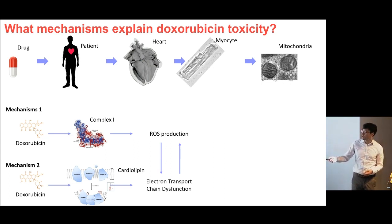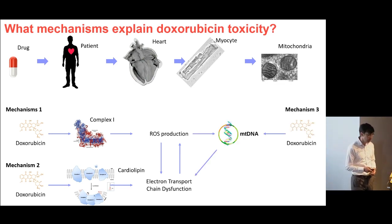But reactive oxygen species production can also disrupt the electron transport chain, and disruption of the electron transport chain can also cause ROS production. And doxorubicin is also known to alter the mitochondrial DNA, which is responsible for only a subset of protein expression in the mitochondria. This can also disrupt the electron transport chain, but ROS production can also alter the mitochondrial DNA. So we have a number of feedback loops, which means all these mechanisms are potentially interlinked.